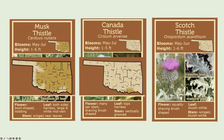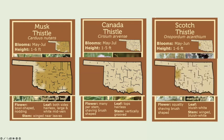There are just a few reports of Canada thistle in extreme south central Oklahoma, but the only record I could track down is from Bryan County, and it doesn't have an herbarium specimen associated with it. It's also been reported from the Panhandle, but again, I can't find a good source for that. Scotch thistle currently seems to be limited to western Oklahoma counties, like Roger Mills and Ellis. It was first reported in Roger Mills in 1976.